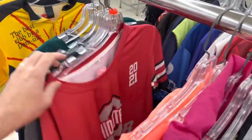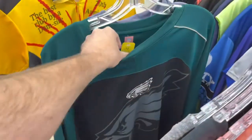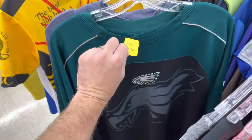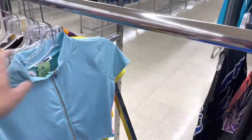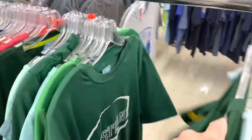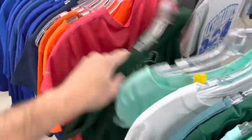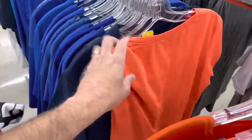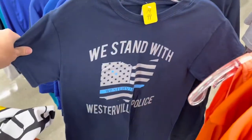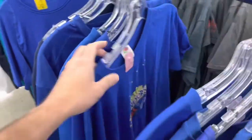So yeah, I'm just not seeing much. I saw that last time. I think during football season that would be good to sell, but right now I don't think so. It's $4, and like I said, I usually come over here to kind of browse for myself at times and try to see what I could find, but I'm just not having any luck today. I saw that last time I was here.